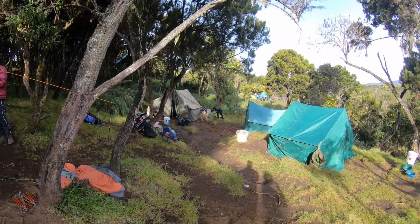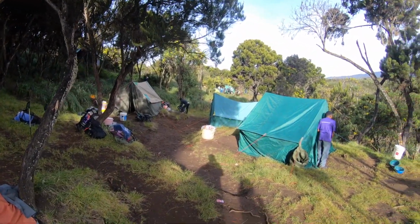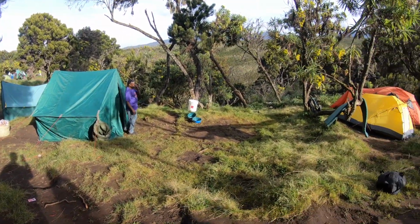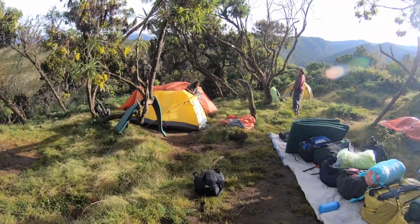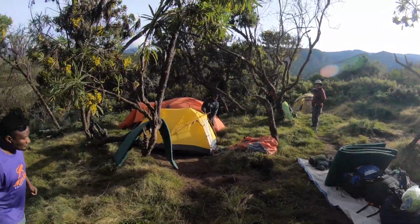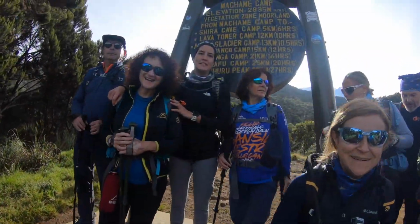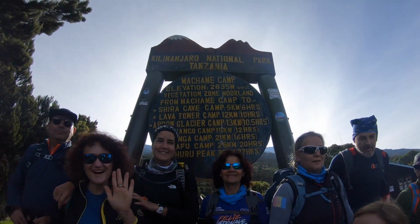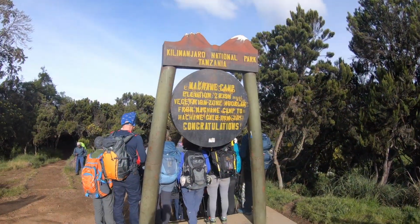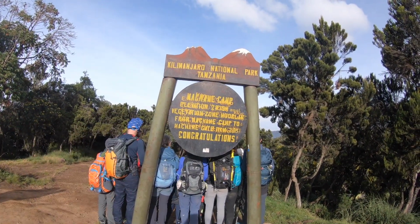So after hiking yesterday 4 to 5 hours through a rainforest, this is the camp where we stayed last night. It was pretty dark when we came in, so I wasn't able to get any video of it at the time, but now camp is breaking down and we're ready to start our trek. This is the official Machame camp sign that groups like to gather around and take a picture of. It is 2,835 meters or 9,350 feet.